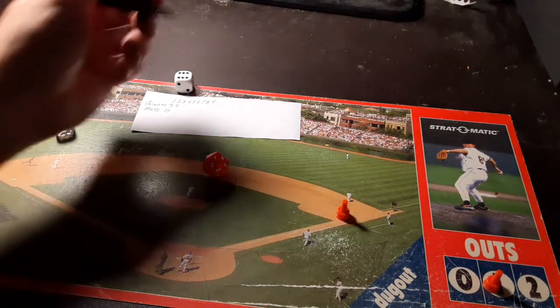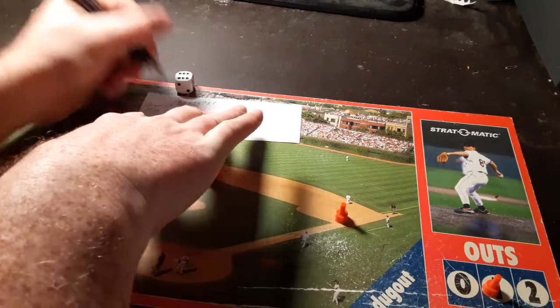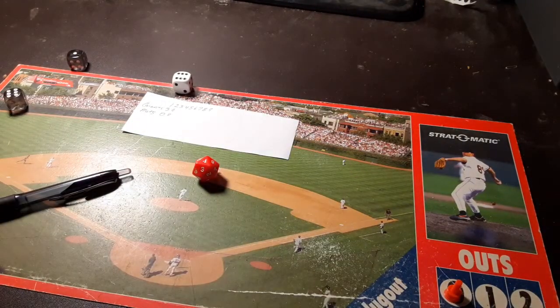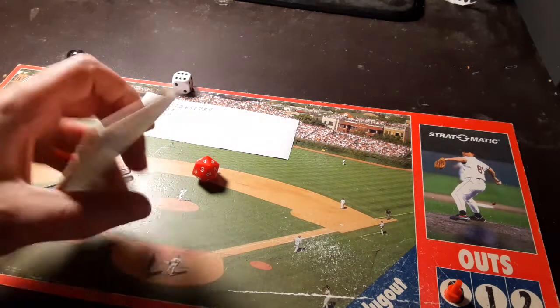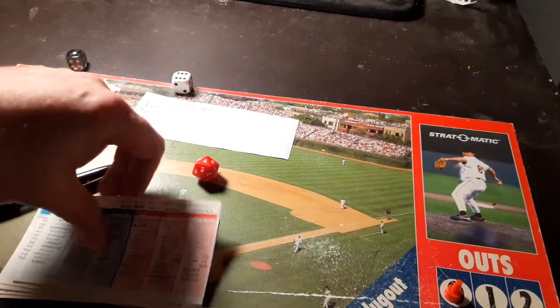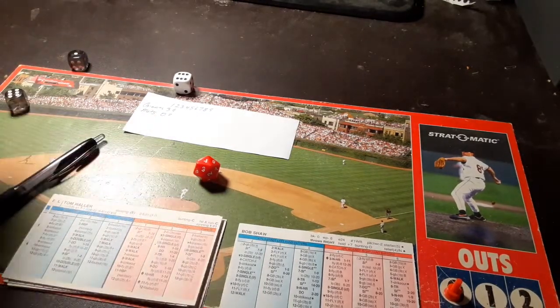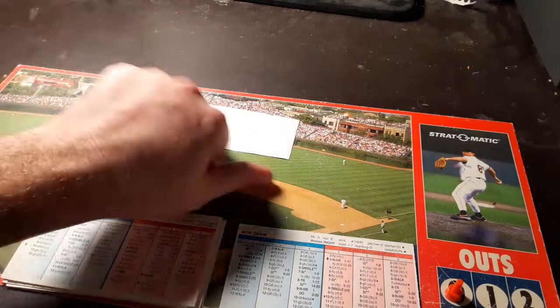No runs on no hits. And we go to the third. 3-0 Giants. And that'll bring, let's see here, Shaw. Holler, McCovey, or Holler, Mays, and Hart here in the top of the third.